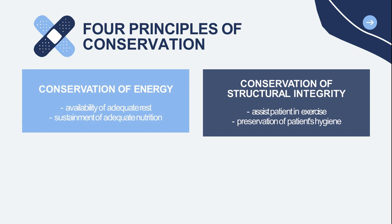The second principle is the conservation of structural integrity, which refers to maintaining or restoring the structure of the body to prevent physical breakdown and promote healing. Now, this includes assisting the patient in exercise and preserving the patient's personal hygiene.